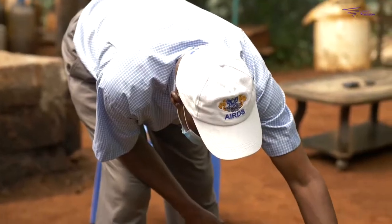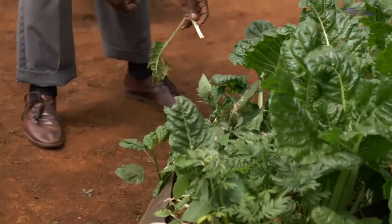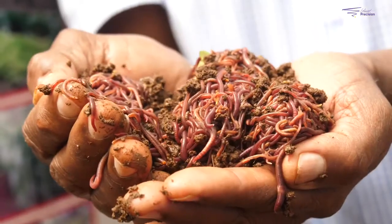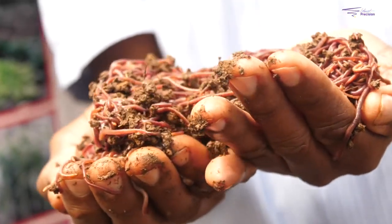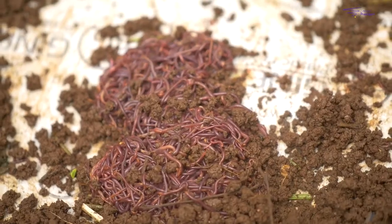The reason I started earthworm farming was because I do organic farming, and for me to do organic farming, I need organic compost. I went to train at Jomo Kenyatta University of Agriculture and Technology, JKUAT, and that's also where I bought my first earthworms, which I still have even now. That's more than 10 years ago. So I was able to start a small venture, and slowly I grew my production to a level where I had enough for myself and also extra for sale to other farmers.